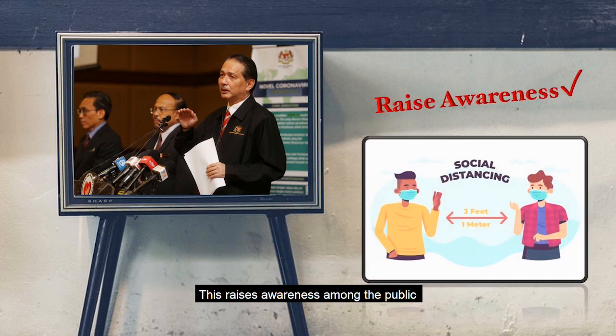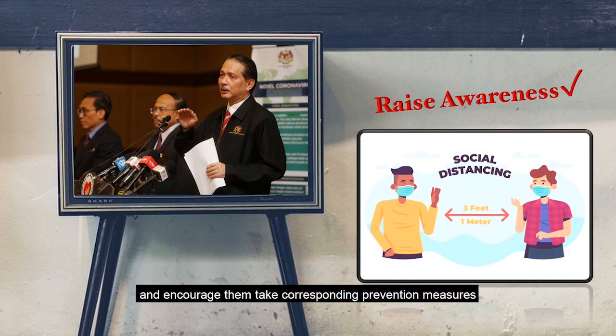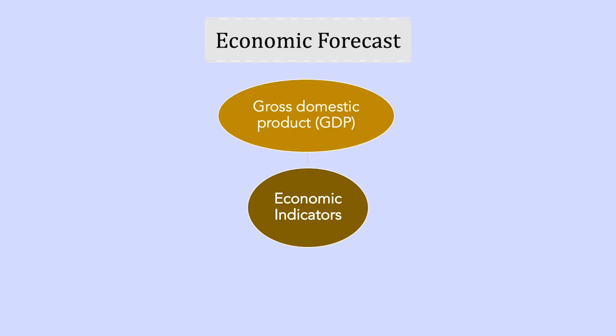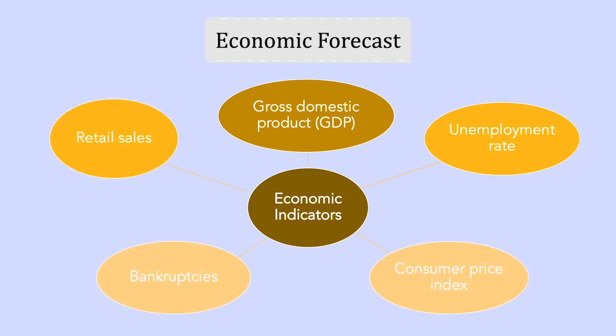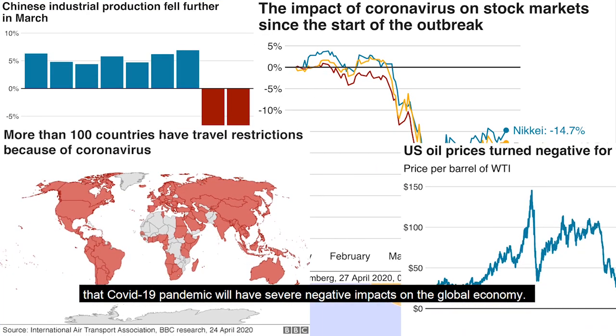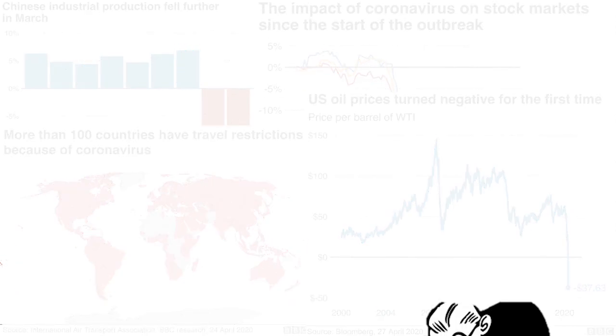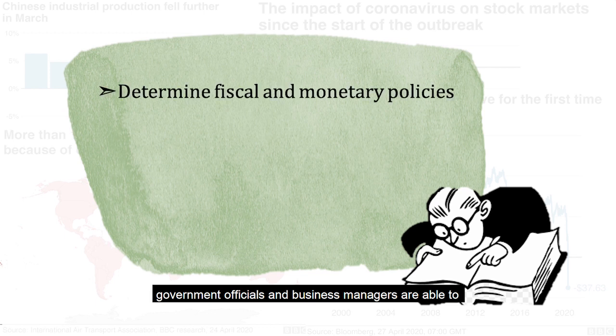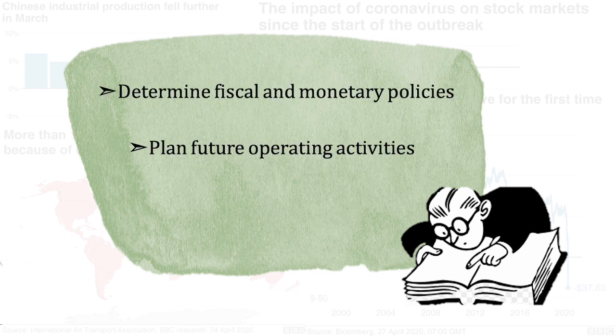This raises awareness among the public and encourages them to take corresponding prevention measures. Second, economic forecast. Economic forecast is a process of predicting the future economic condition using indicators such as gross domestic product, unemployment rate, consumer price index, bankruptcies, and retail sales. There's widespread agreement among economists that the COVID-19 pandemic will have severe negative impacts on the global economy. With the help of statistics, government officials and business managers are able to determine fiscal and monetary policies, plan future operating activities, and minimize the damage brought by the pandemic.